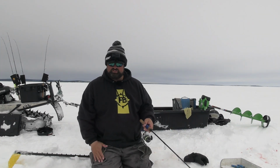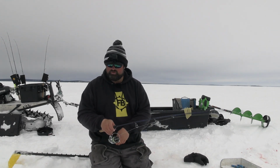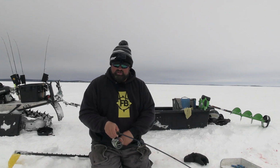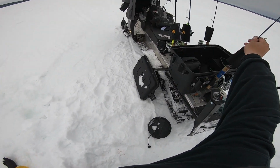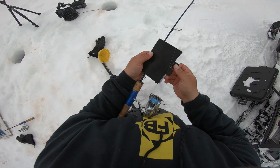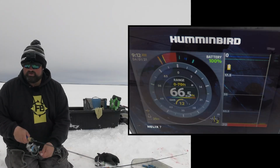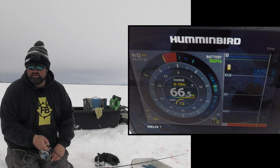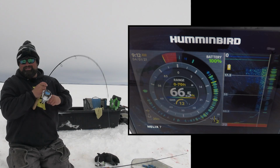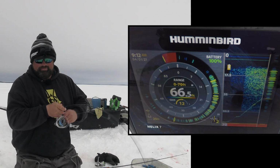Got another fish down there too waiting for me. Let's see if we can get him to eat too. I should have dropped the spoon down for that one. Actually, that's a smaller mark. I think I will. Spoon, spoon, spoon. Yeah, it's coming right up to it instantly. Here it comes. Come on. Okay. When the bite window's on, the bite window's on.